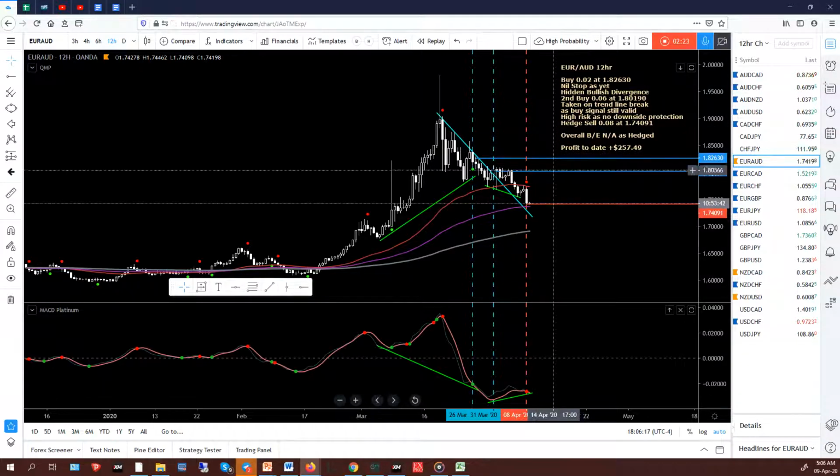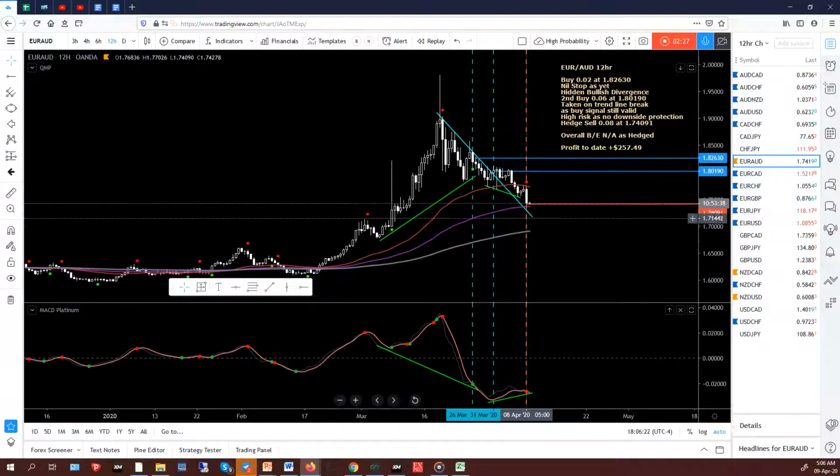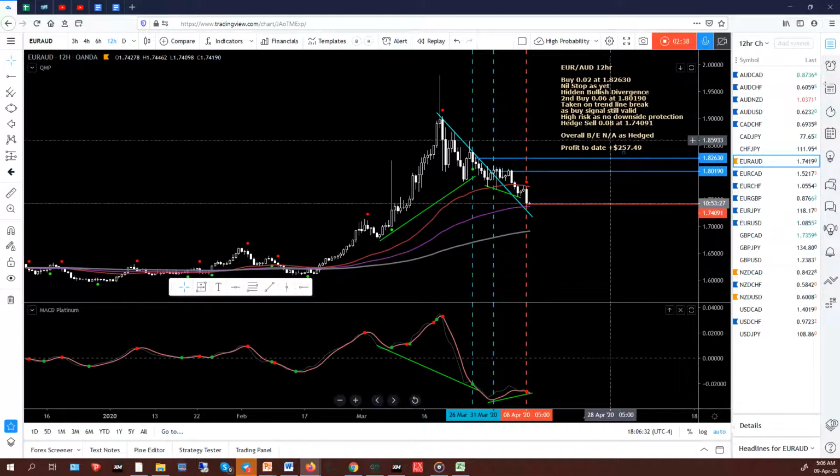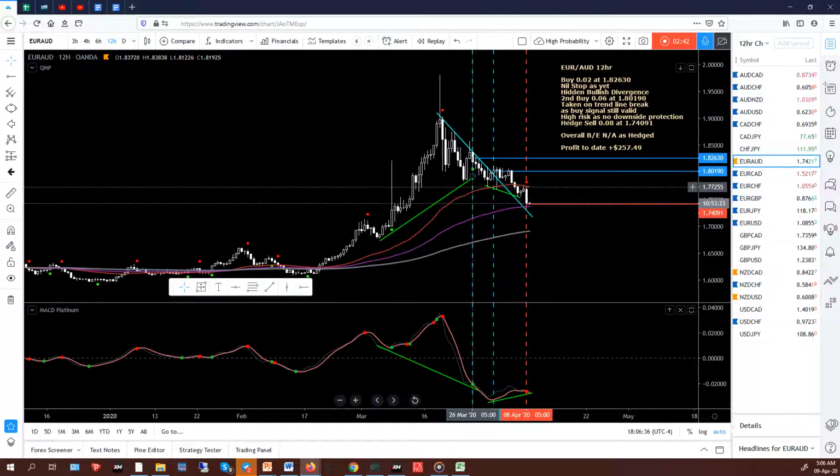I'm locking in a loss between these two buys and this sell. So ideally, it doesn't matter if it goes down or goes up. I'm only going to lose money on the overnight interest rate, or the swap. So now I'm just waiting for another buy signal to try and clear some of these trades. So that's why it's overall break even, not applicable as hedged. So that's the Euro Aussie.